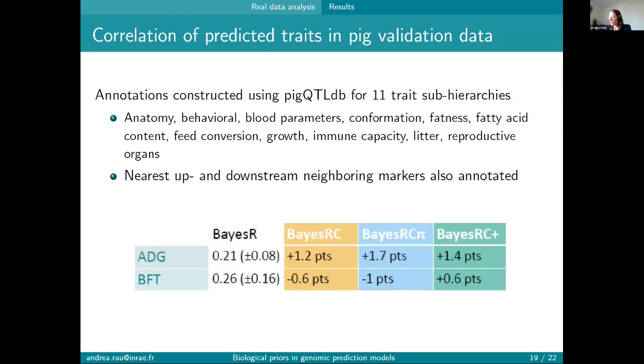So I should have done a drum roll or something, but the results of these different methods on the ADG and BFT results are shown in this table. And what we have is the results for the Bayesar approach first in the leftmost column. And we see here that using this 10-fold sibling structured cross-validation, the correlation for the validation population was 21% for ADG and 26% for BFT. So these are traits that have fairly low heritability, somewhat difficult to predict, and BFT in particular had quite large variability among the different folds of the cross-validation procedure.